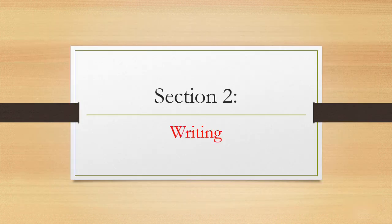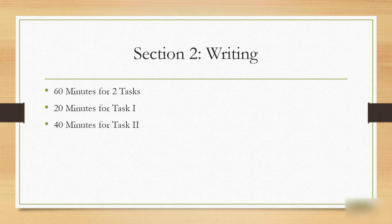Now let's look at writing. So writing has 2 tasks, and you have to complete these tasks in 60 minutes. You have 20 minutes for task 1 and 40 minutes for task 2.